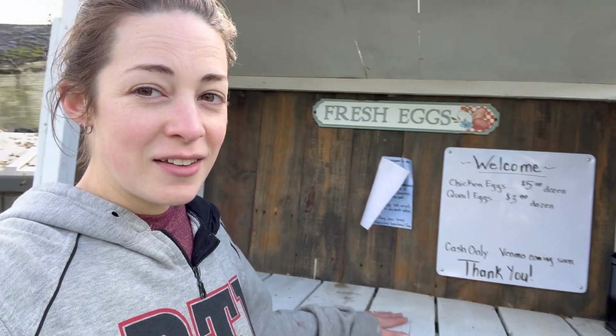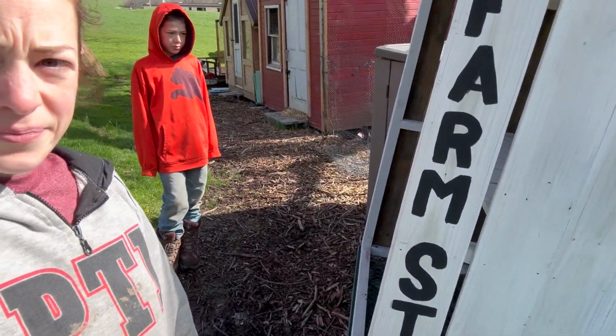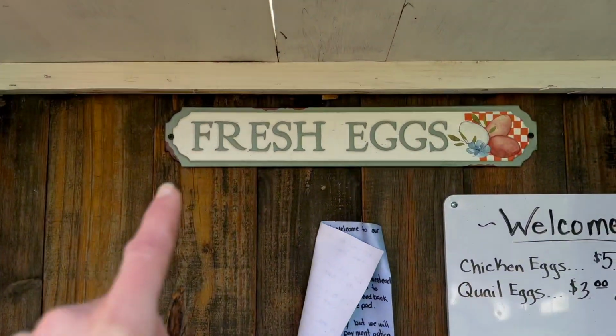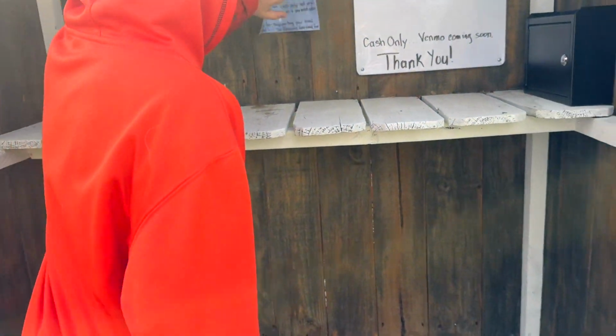I had just gotten my farm stand up and out front. I had to bring it back because it was floating away. I just wrote farm stand down the side of it to show you guys a little bit better. I found this cute fresh egg sign, just a dry erase board and a money box. I'm hoping that does well and sells some eggs and produce for my community, and maybe some baked goods later on. But yeah, that's kind of the state of our homestead right now.